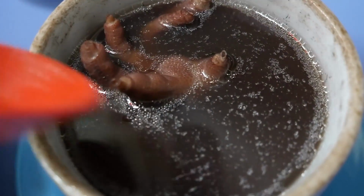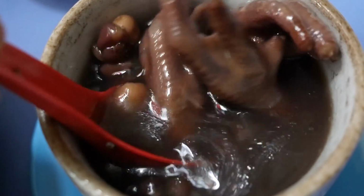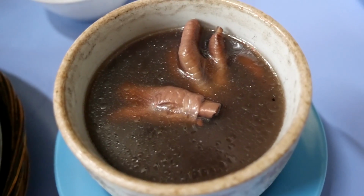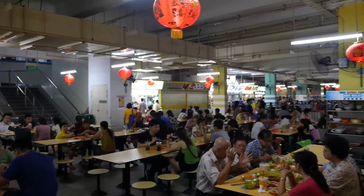Along with the clay pot rice, we also got some chicken feet soup. And there's supposed to be peanuts in here. Let me try some of that soup. It's very plain in flavor. I don't think it's even salty, but you can actually taste the nutty peanut flavor in it. And that's about it. Finished with that clay pot rice.